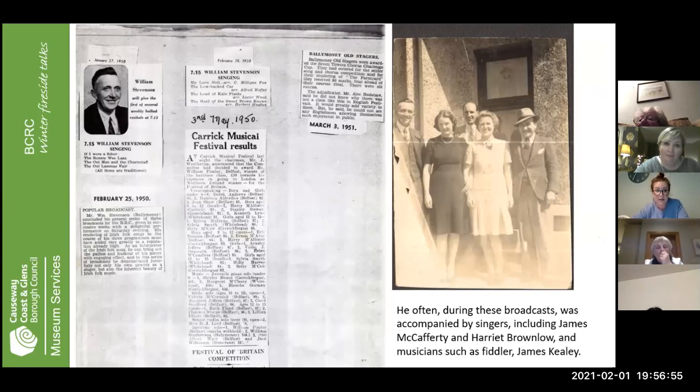And I have pictures up here of William Stevenson. A member of the family came along to a talk I did quite a few years ago and was able to share this photograph with me that you see on the right-hand side. And that was during a broadcast that they did at Sam Henry's house. I don't know anybody else in the photograph off the top of my head, but I know that that's William there on the left-hand side.